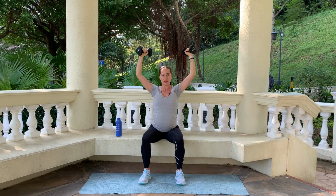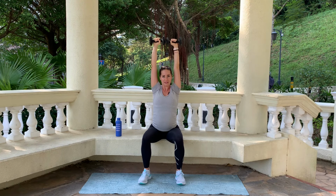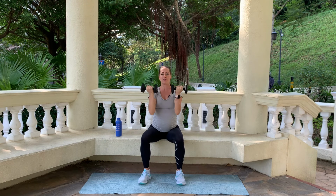Exhale to come up. Inhale, coming dumbbells together. Exhale, press up. Good. So it's a nice curved movement. With prenatal exercise, you want to focus on keeping your level of perceived exertion to about a 6 or a 7 out of 10. Okay, take a rest here.